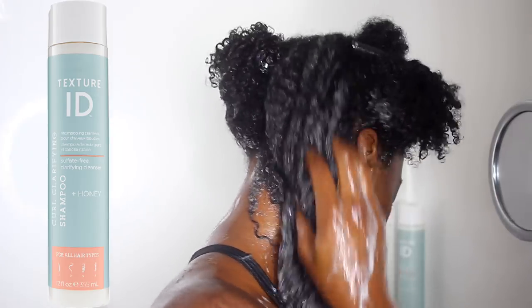It didn't smell like anything. Actually, nothing from this line smells like anything to me. So, I mean, it's okay, but it was cool. I could run my fingers through my hair after using it, so I was fine with that.